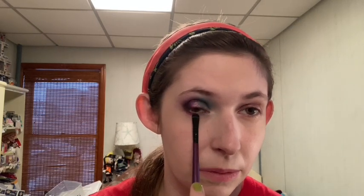And then, I mean, I guess let's see if that works with Mausoleum. I'm gonna use that same brush and put that on the inner half. Not really. This kind of reminds me of the CoverGirl That's Rad palette, both in colors and in how it wears. That second half part is not great. And then I'm going to just blend it into the other one.